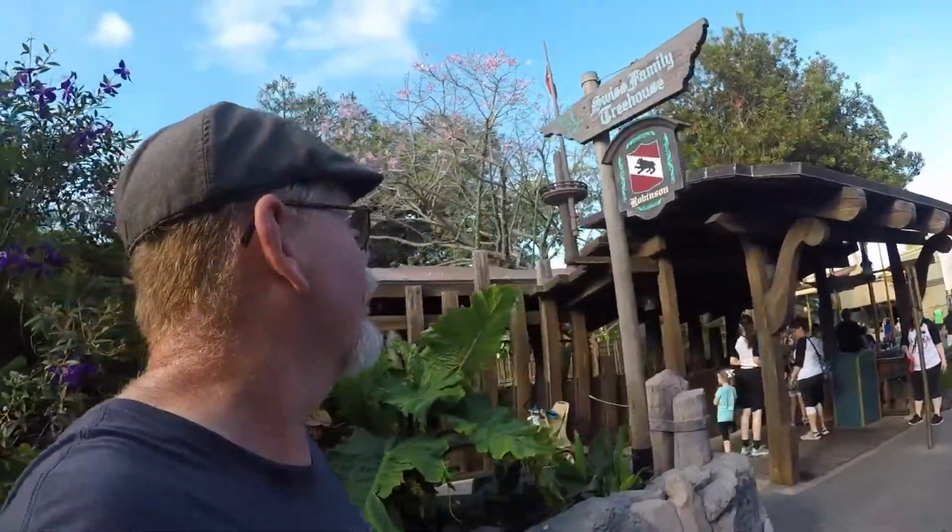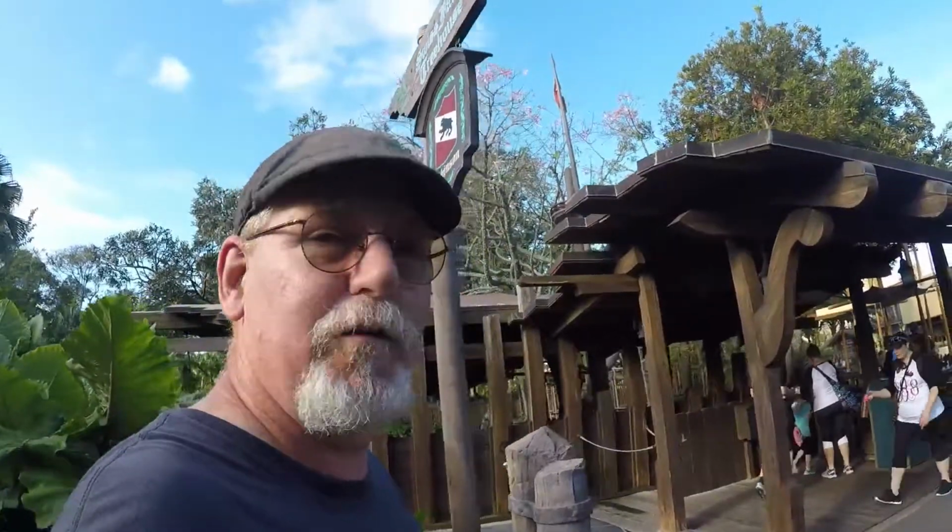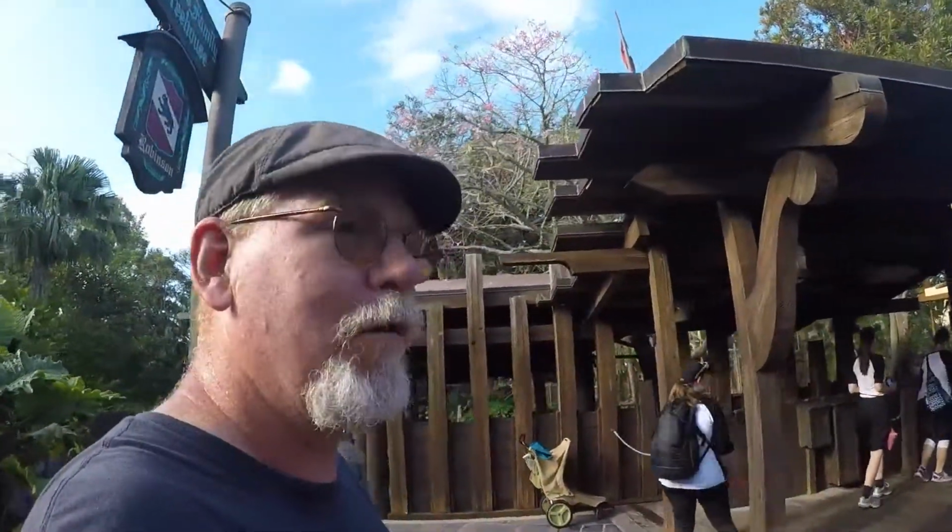This is based on the 1812 novel written by Johann David Weiss. Disney made their own treehouse. We're going to go up inside that. Let's check out this treehouse. It's pretty awesome. This is one of the original attractions that was here at the Magic Kingdom when they opened, and it's still here today. Definitely worth a try, but it's not handicapped accessible. You do have to be able to walk up and down a lot of stairs. Let's check this out.